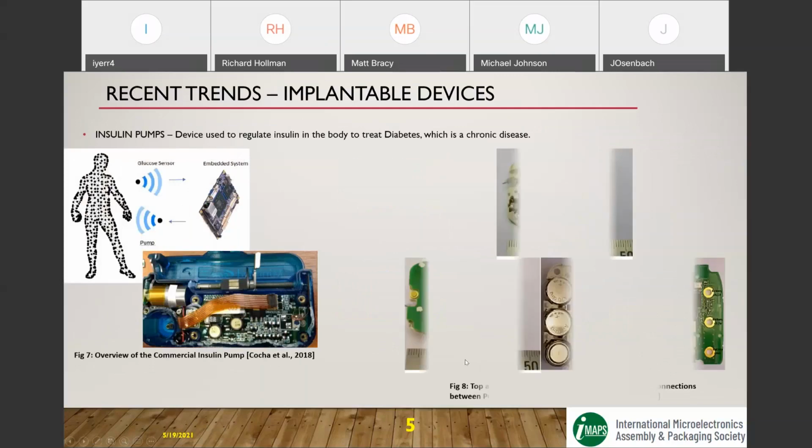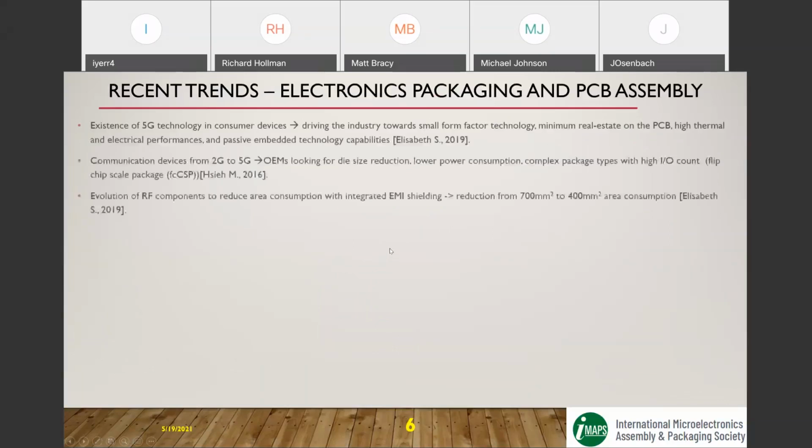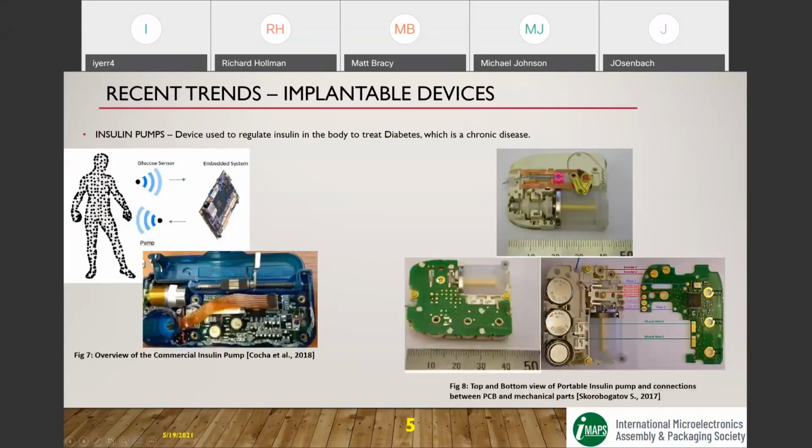For other applications like insulin pumps, here's a good example showing what an insulin pump cross-section, or teardown, looks like. You can see the circuit boards that go in with different cell batteries that are used, to be attached to the human body for pumping insulin itself. Fairly small-sized product here with the insulin pumps. So obviously very much in demand, and Medtronic is also leading the way in making different insulin pumps here.